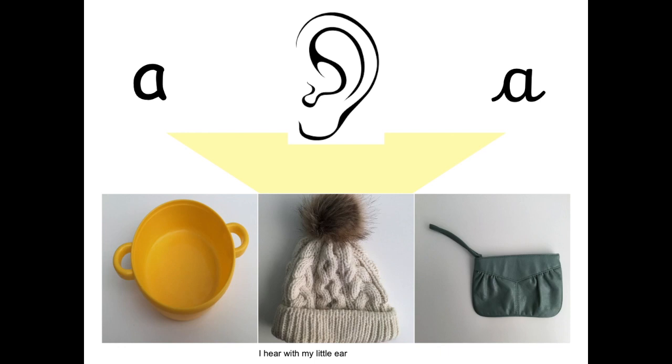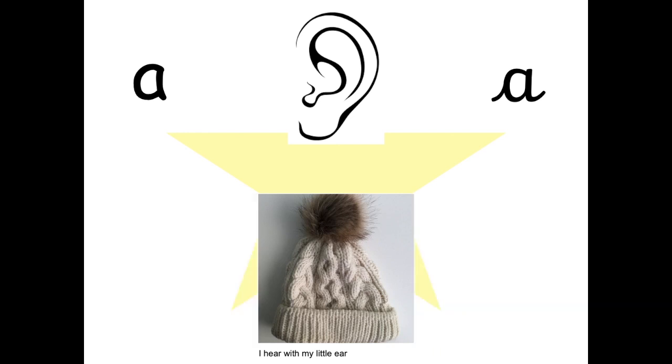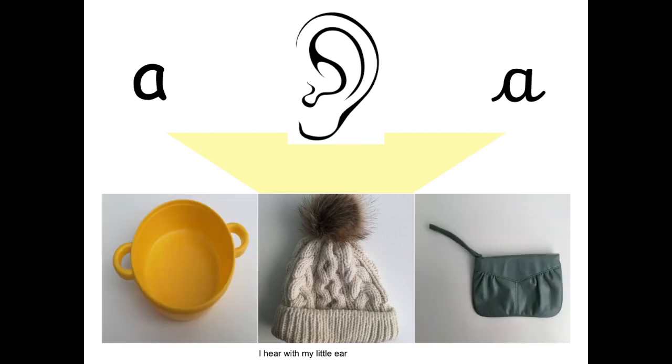"At", what could it be? And literally all I'm going to do is click onto the next slide where I've deleted two of those objects, and there's the hat. And we can bring them all back again and have another go.